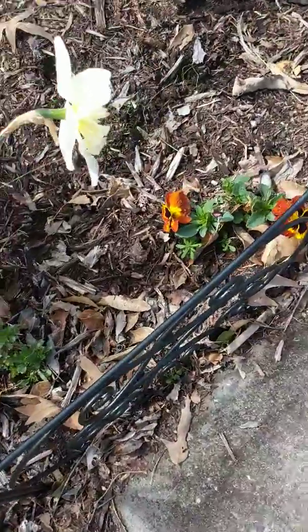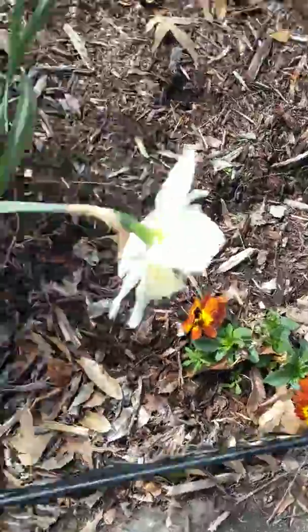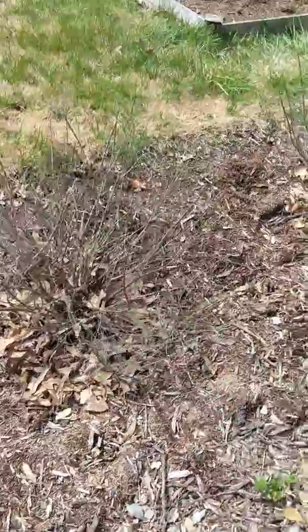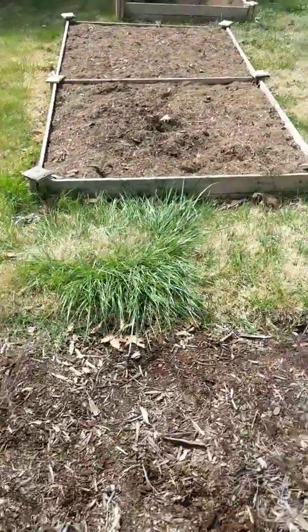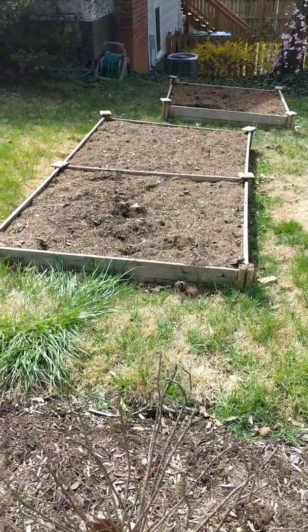I concur. Yeah, there's a couple more down there, but they don't look so healthy at this point, but such is the way of things sometimes. There are three garden beds over here, and I'm really curious to know what they are going to grow.